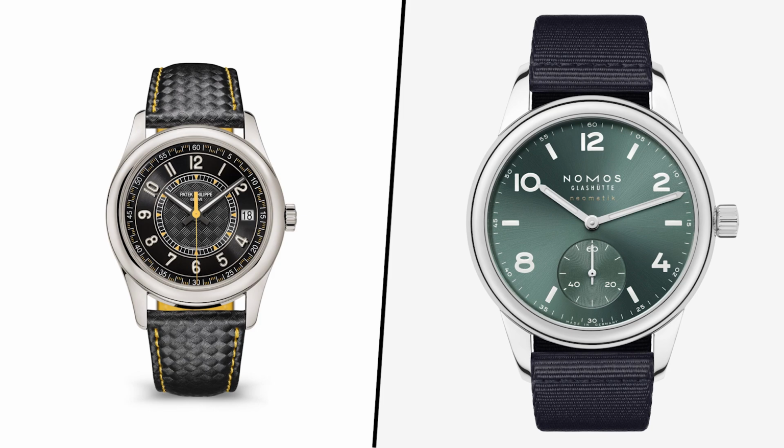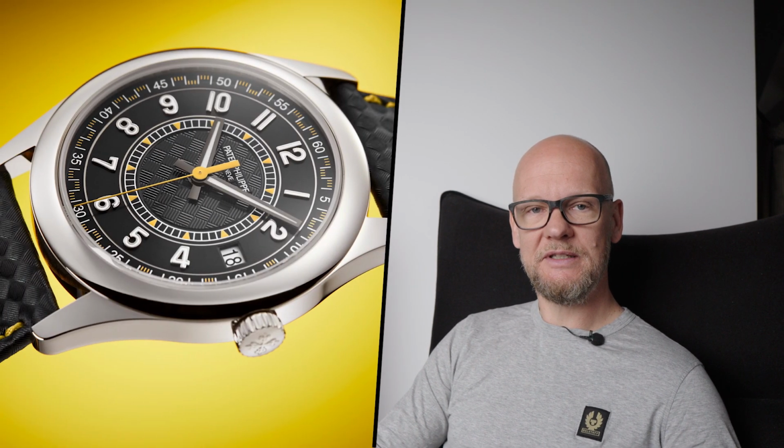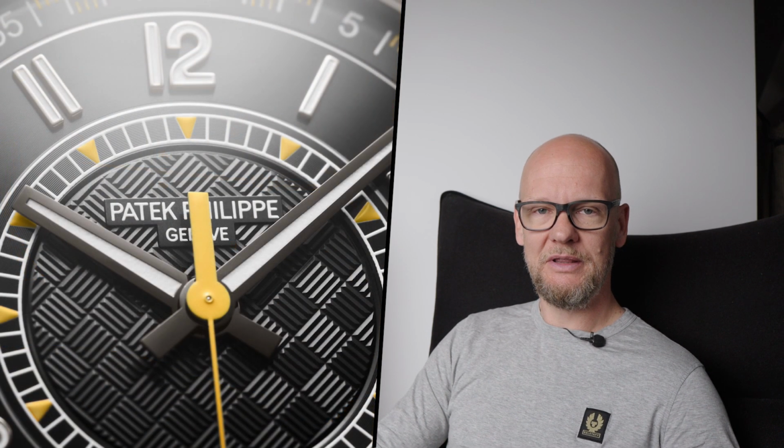The thing that the Calatrava 6007G reminds me of is the Nomos, both the Club Sport, but also the Autobahn. The reason, well, it's the rounded simple case with the small crown and the elongated lugs. When I first saw the 6007G in the metal, the first thing I said was, that's a Nomos. Not because of the dial. Nomos doesn't do dials with this much detail, but that case has more than a passing resemblance to the Nomos.